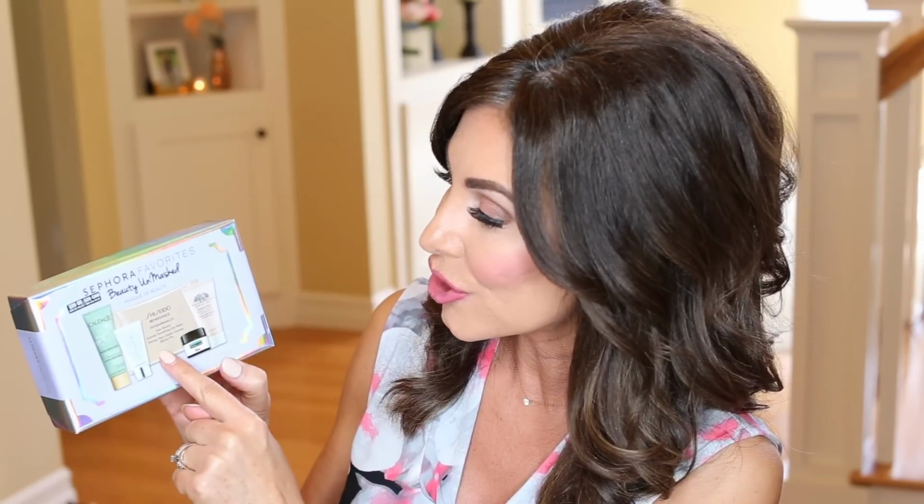Next up, we have the SHISEIDO Benefiance Pure Retinol Express Soothing Eye Mask. I actually have some of these that I had purchased that weren't even in the kit. When I got this little set, I already knew that I liked this, and I do love the little under eye masks that you use.